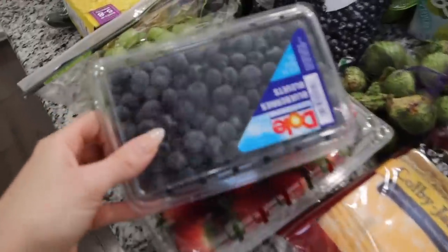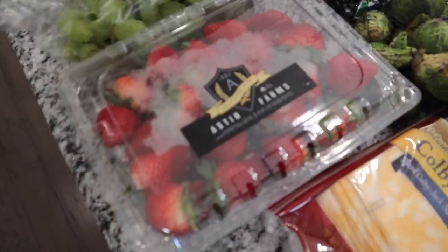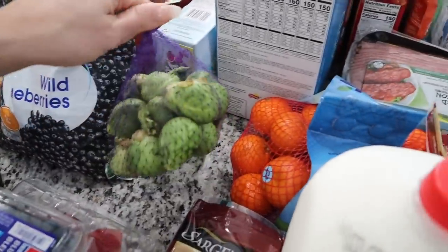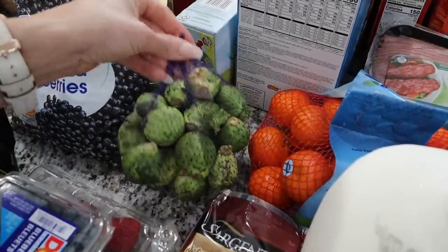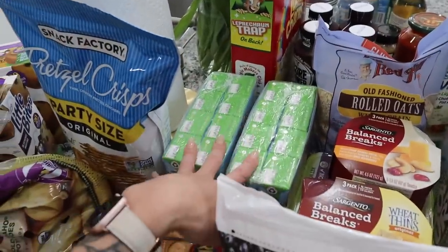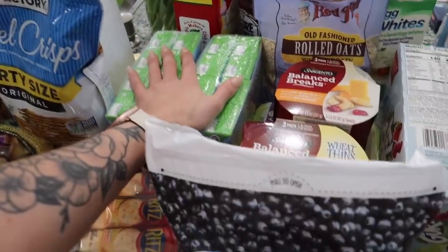Like you guys can see, these blueberries and strawberries look really, really good. But sometimes you'll get other stuff and you're like, I don't know how I feel about that. But we'll manage. We'll try it. And then I got two apple juice pouches back here for the kids.